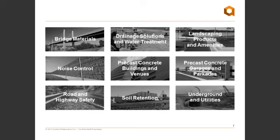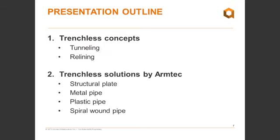Just a quick overview of some of the range of products that we supply as a company. Anything from precast bridge materials to our large offering of drainage solutions and water treatment. Also, we manufacture and supply many landscaping products, noise barriers, precast building elements, as well as some highway and road safety products. And we also get into soil retention and underground structures.